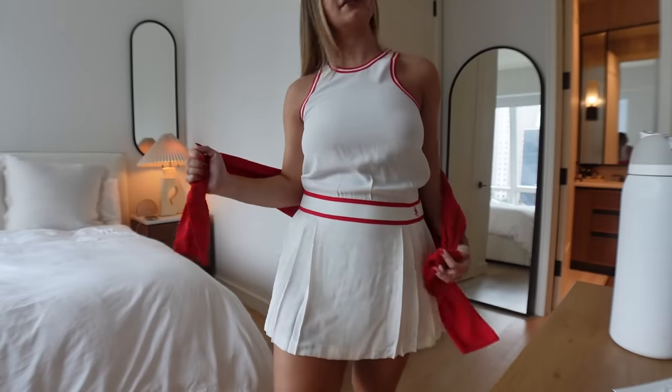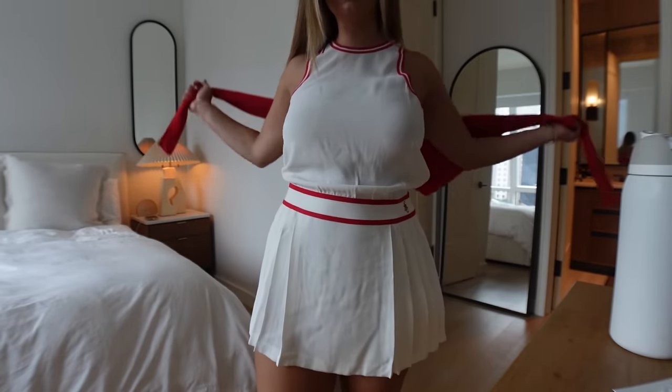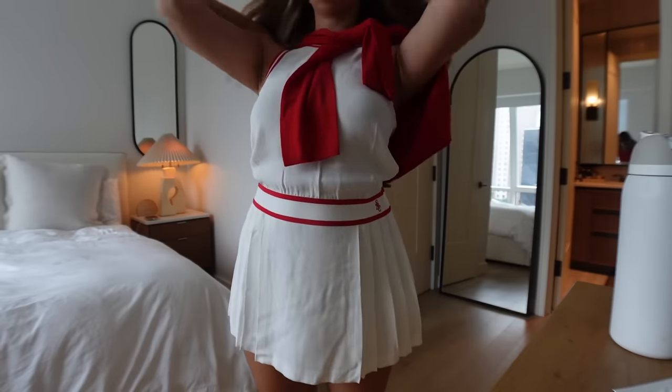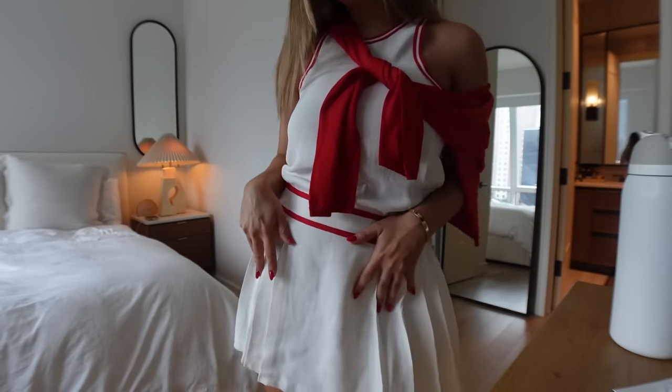So here is the dress. It's from Sporty and Rich. I love it. I like how it cinches at the waist and kind of pulls up a little. And then this little sweater is from Lissette. And I'm purposely kind of wearing it more to one side. I think that's really cute.